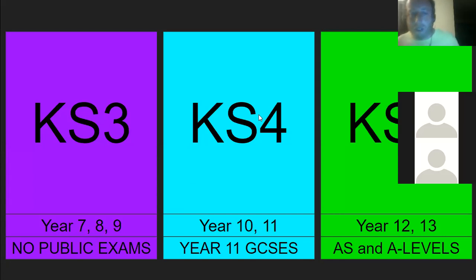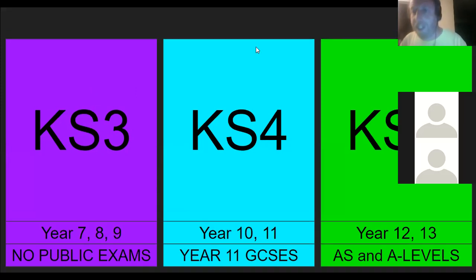Now, very quickly, an overview. What we have is Key Stage 3, Key Stage 4, and Key Stage 5. These are terms we as teachers use, and you might have heard us use these terms before. If your child is in Key Stage 3, they're in Year 7, Year 8, or Year 9. Key Stage 4 is Year 10 and 11, and for Key Stage 5, your child would be in Year 12 and Year 13. If your child is in Year 7, 8, or 9, they will not be sitting a public GCSE exam.